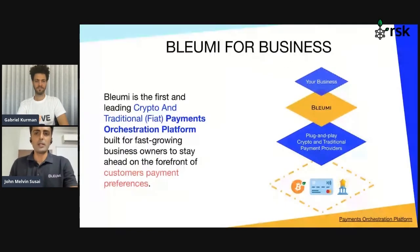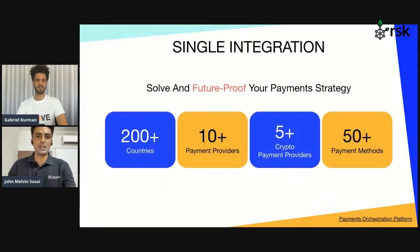So with Bleumi, businesses can accept major crypto payments like Bitcoin, RSK Bitcoin, Ethereum, dollar on chain, and so on, in parallel with existing traditional payment methods like credit card, bank transfers, and so on. This single integration to Bleumi provides access to a variety of payment providers, both crypto and traditional, that accommodate a wide assortment of payment methods.